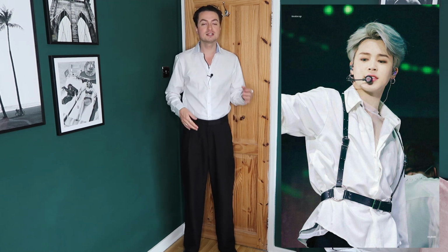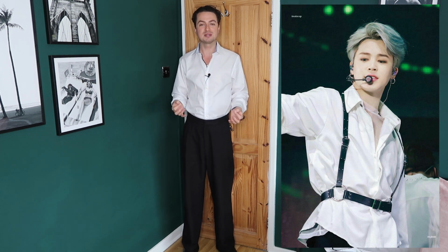So I've kept my black trousers and my boots on from the previous look, because that is what I have in my wardrobe. I personally wouldn't wear my shirt over the top of these trousers where they're high-waisted. I might try it. I personally think it will look a bit strange. But let me show you the harness options that I picked up to complete this look.